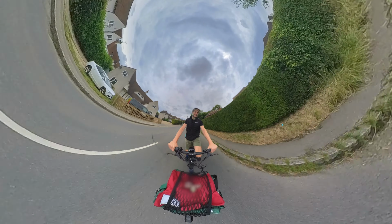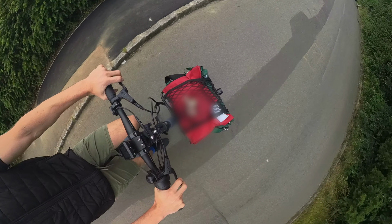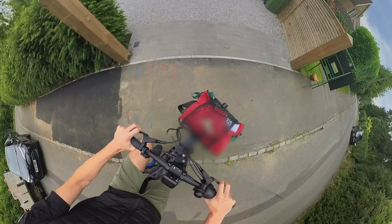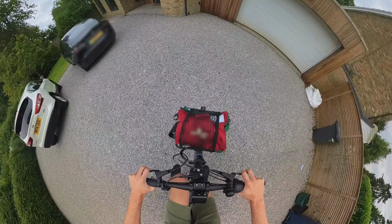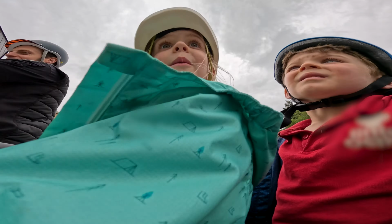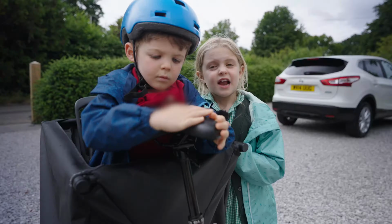Yeah. You like it, Theo? Because I like it when you go fast on the hill. So now we're going in our house and a bit wobbly because we have stones on our drive. And now we're getting in. Bye. Marks out of 10? 10 out of 10.